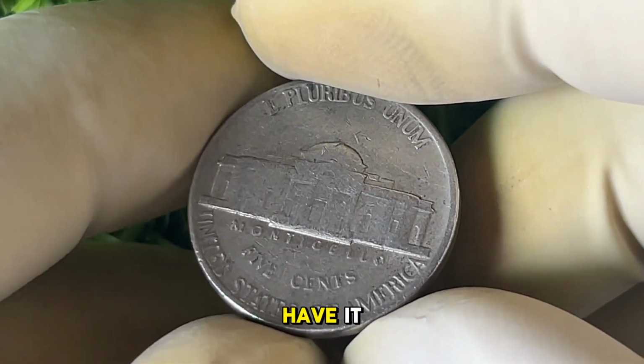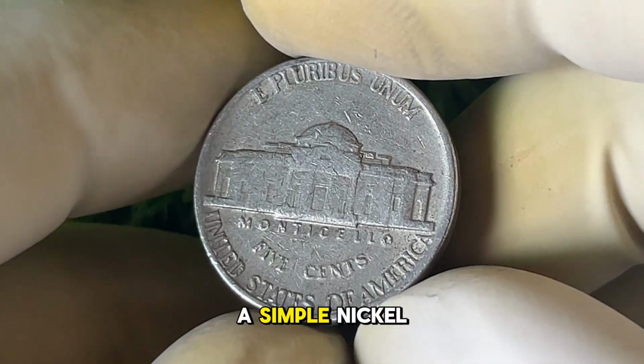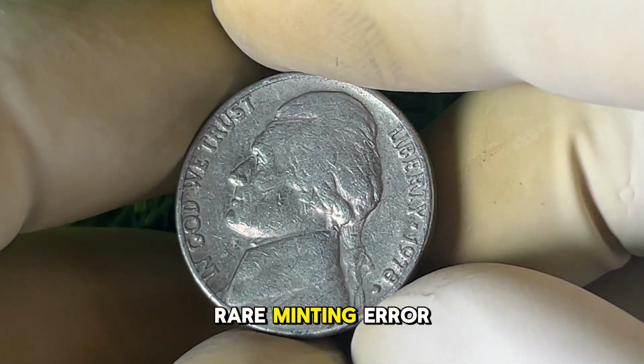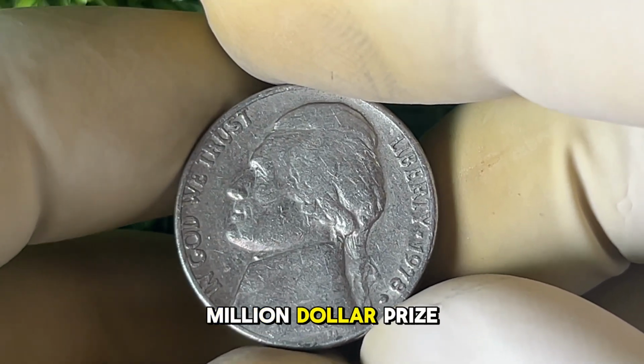So, there you have it, the 1978 D mint mark Monticello Jefferson nickel, a simple nickel that became one of the most valuable coins in the world because of a rare minting error. Who knew a small mistake could lead to a multi-million-dollar prize?